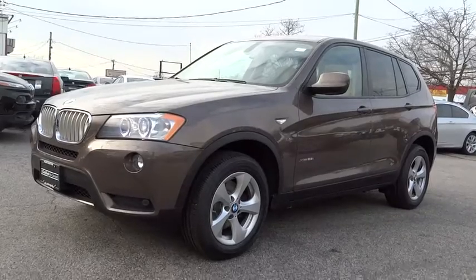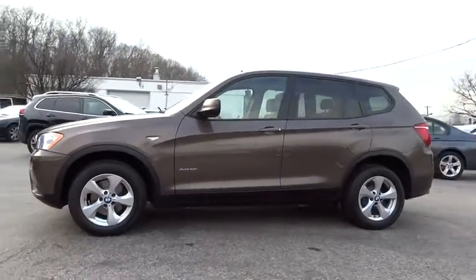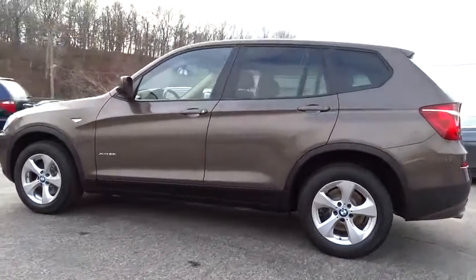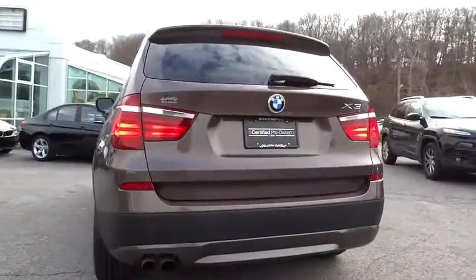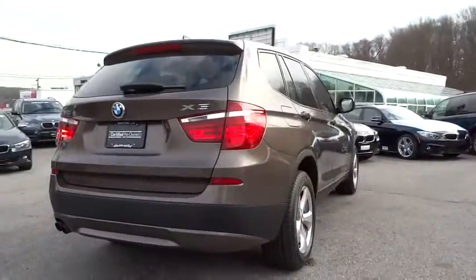The 2011 BMW X3 builds on the success of the original by developing its core competencies while adding new technology to establish new benchmarks for agility, efficiency, and comfort. This vehicle has less than 30,000 miles.